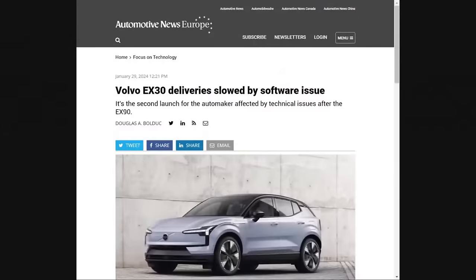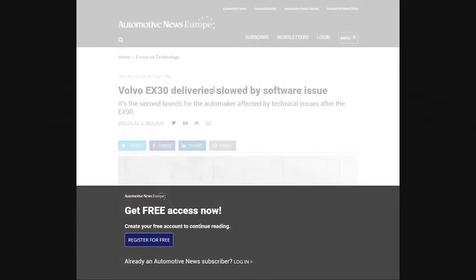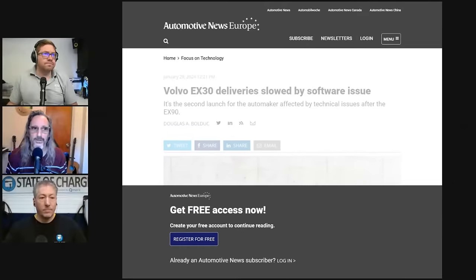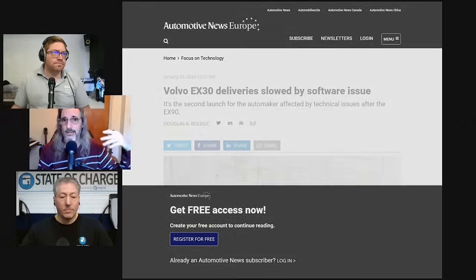But I just wanted to mention that the Volvo EX30 that a lot of people are very excited about has been delayed a little bit, but I think it's only going to be Europe, and only by a couple of weeks. Looking through the communications last night, we're still on for mid-2024 in the U.S. for the Volvo EX30. So don't worry if you see some headlines about delays. There is a couple weeks of delay in Europe.